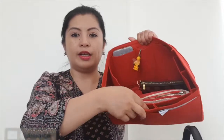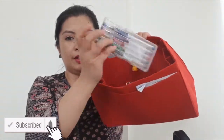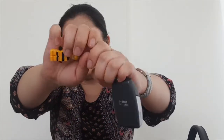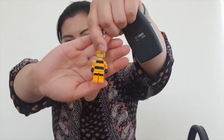And then over here I have my comb. Over here definitely I have my Pilot pens. I just love these pens so much. Now over here, this is for the gate of our apartment. And of course I have this Lego. The reason why I chose this one is because it's a honeybee, of course, honeybee. And then what else? Okay, I have my Tic Tacs, almost gone.